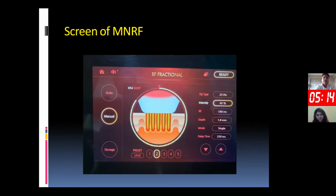This is the screen of a typical RF device, and this is important for people to understand. If you see on the top, there is a 25 pin. Now you get 16 pin, 25 pin, 49 pin. 49 pin becomes too aggressive and painful for Indian skin, and I think 16 pin is too small. So I think 25 pin is ideal. It depends on how many pins are there. If you have a 49 pin, you can cover larger areas, but then it becomes difficult in the area around the eyes and the nose, where it is really difficult to treat with a big spot size. So with 25 pin, you will have to cover more spots, but that's fine.